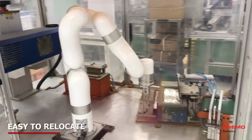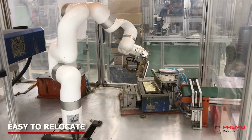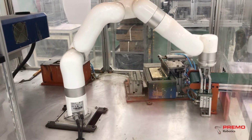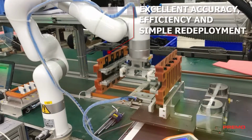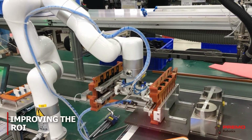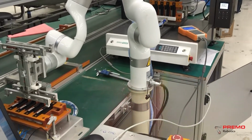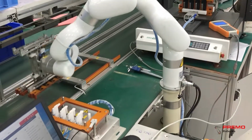They are easy to relocate as production needs change in the fab shop to help supplement manual labor. PREMO Collaborative robots improve the performance of your welding application by providing excellent accuracy, efficiency, and simple redeployment, reducing production downtime and improving the ROI. Less wasted material and an incredible versatility on your production line are among the key advantages of welding applications using PREMO Collaborative robots.